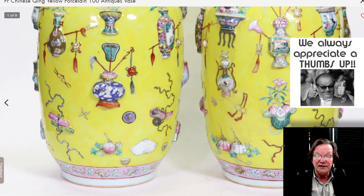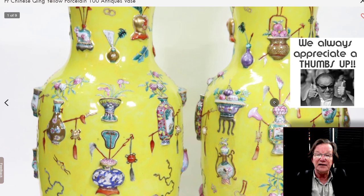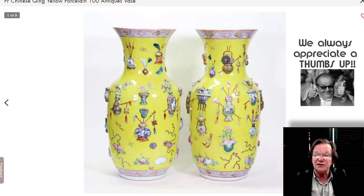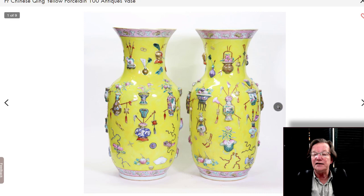But beautifully decorated with nice relief work on them. These are nice, desirable vases. These types of vases with this relief work were first done during the Kangxi period, came back in the late Qing dynasty quite popularly, and especially on turquoise ground pots and yellow ground pots. But I really like these, and these are good size.